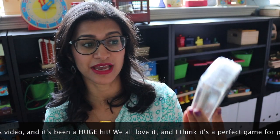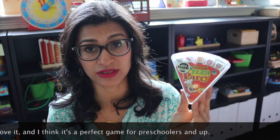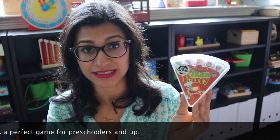So this is one of those games where I think my preschooler would have a great time playing it, because basically you're just rolling the die again and again until you can match those dice onto your card. Once you match the card, that person wins, and the game kind of continues. So it's a really fast-paced, fun game. It would even be fun to use as a brain break.